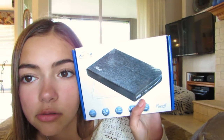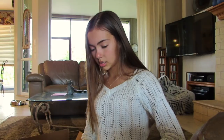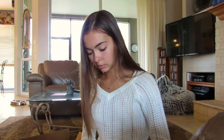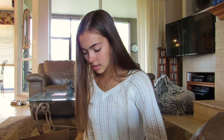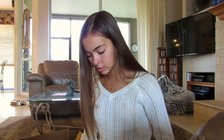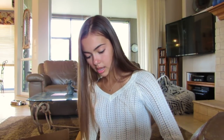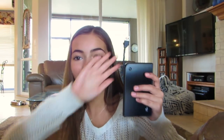So I got an external hard drive. This is only $10, so hopefully it's good. Since I'm a YouTuber, I am always importing stuff to my computer, so I wanted to get this just so my MacBook doesn't slow down. And the reason why I'm buying a MacBook is because my computer has huge glitching issues and it has a virus and stuff. So the little cord pops out like this.